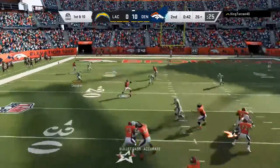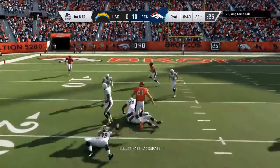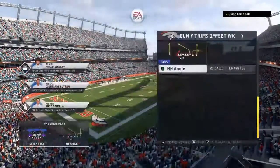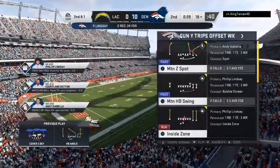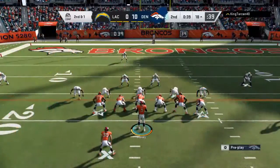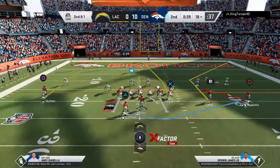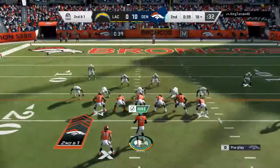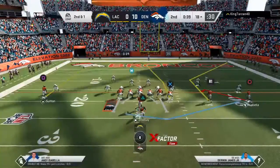Back to throw. They'll find Lindsay here. And they'll bring him down at the 18-yard line. Now the Broncos are going to call the first of their timeouts as they stop it here with just under 40 ticks to go in this first half. That last catch short of the marker by just a yard leaves them with a very manageable 2nd and 1.